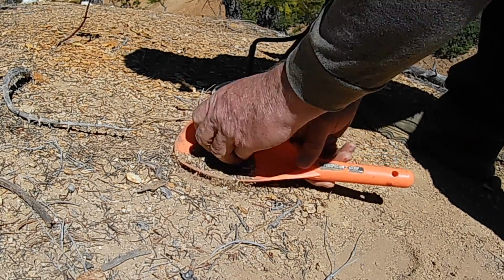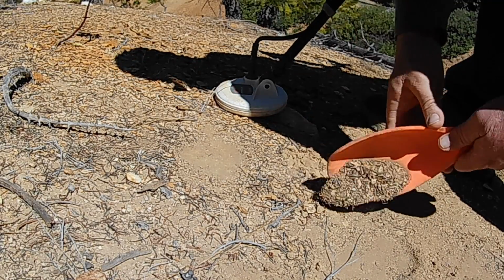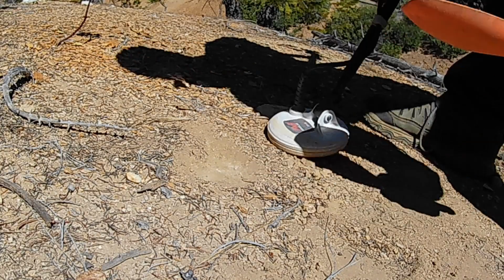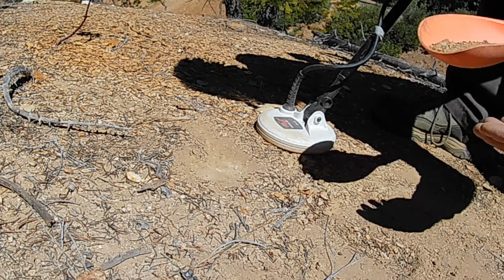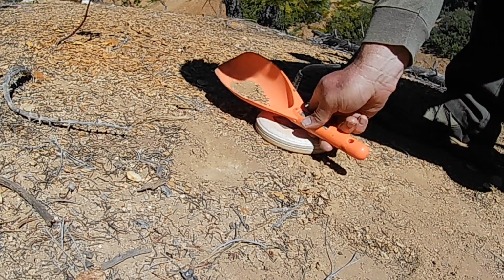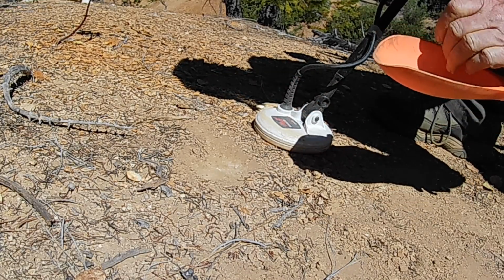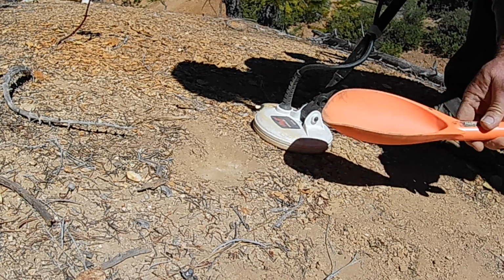Okay. Okay. Take a little more. Wow, there's one in the ground and one in, I think there's one in my, there's one in the scoop and still one in the ground. That's why you always recheck your hole. Okay, it's in my hand. Still in my hand. Okay. In my hand.